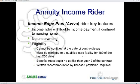And then of course you have what I was talking about before, the annuity income riders. That's where the Income Edge Plus with Aviva rider features come in. The income rider will double the income payment if confined to a nursing home. As I was saying before, these 3 features or riders that I'm going to be talking about have no underwriting at all, so of course no medical, which is a great thing as well. Eligibility on the Income Edge Plus with Aviva: the owner cannot be confined at the date of contract issue. They must be confined to a qualified care facility for 180 of the last 250 days. Benefits must begin no earlier than year 2 of the contract. A written recommendation by a licensed physician is also required.